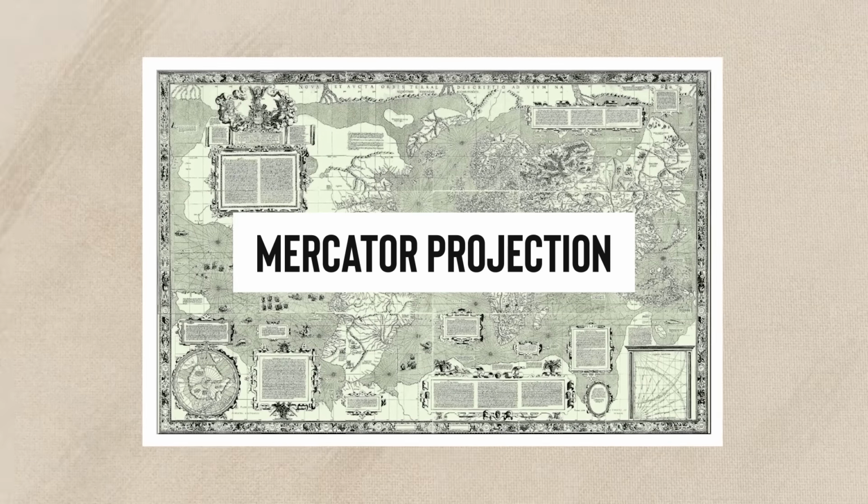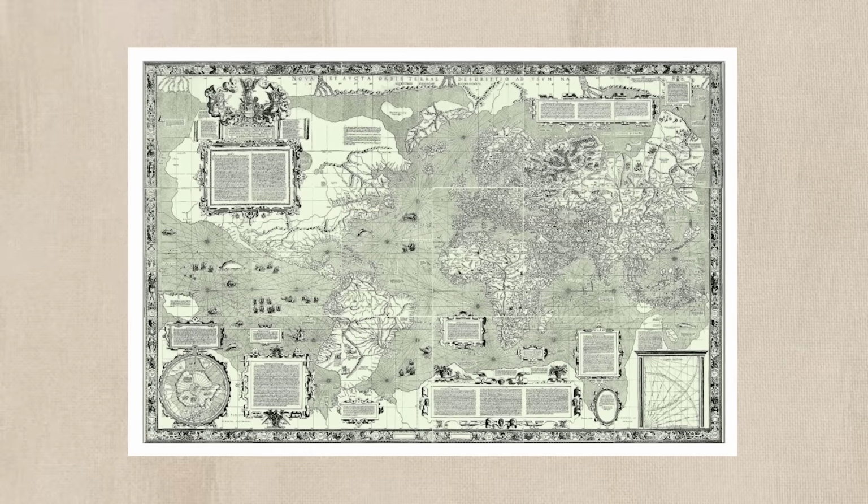The different approaches to this task have resulted in several different map projections that all have their strengths and weaknesses. But the most popular in classrooms and in the public eye by far is the Mercator projection, which is single-handedly responsible for many geographical misconceptions. Because while most people are aware that maps distort the image of the Earth, many don't realize just how much this distortion has affected their view of the world.